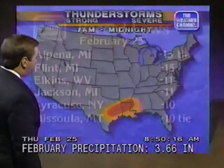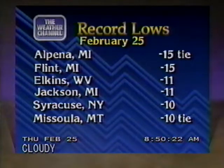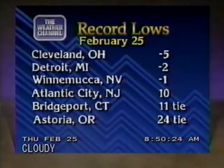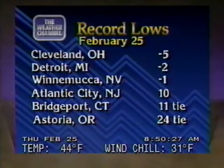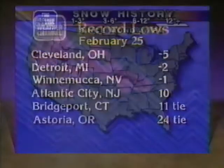Now, under high pressure over the Ohio Valley and the Mid-Atlantic and the Great Lakes, we've had some record cold, like from Alpena, Michigan, and Flint, where it was 15 below zero, to Syracuse, New York, 10 below. Even Missoula, Montana set a record low. The best location in the nation, Cleveland, Ohio, 5 below. Detroit, 2 below zero. Even Bridgeport, Connecticut, 11 above.